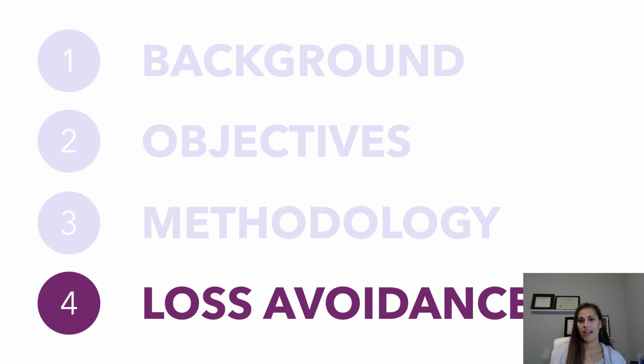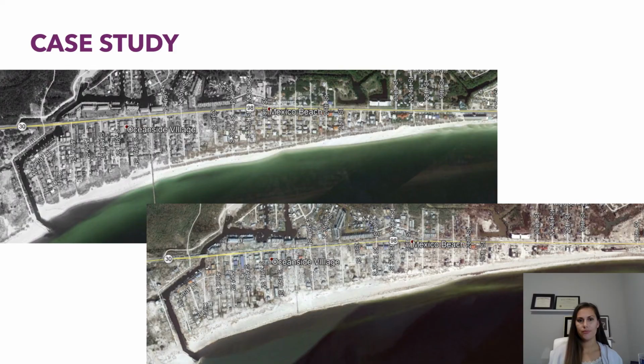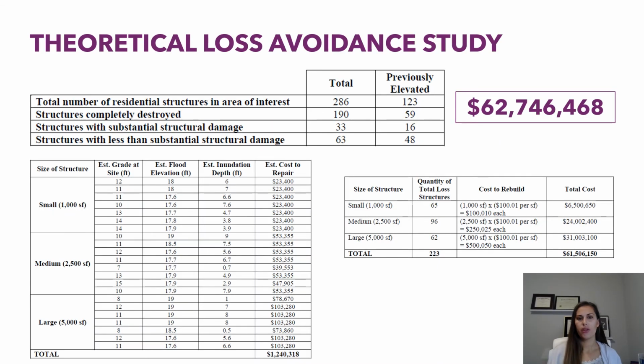The most important aspect of any mitigation strategy is determining if it's economically advantageous. So in order to make that determination, I conducted my own theoretical loss avoidance study. In this study, I used data regarding losses to 286 structures which were statically elevated above the base flood elevation during the passage of Hurricane Michael in Mexico Beach, Florida. All of the data that I used was real data, and it's publicly accessible.